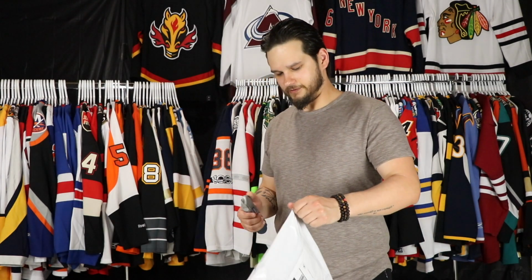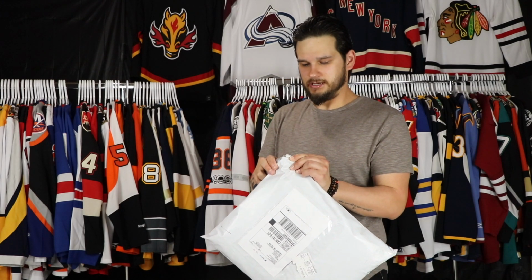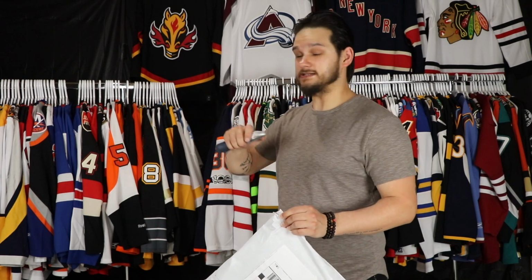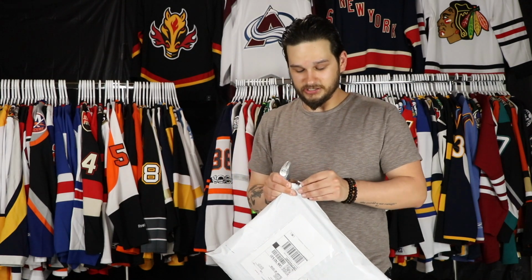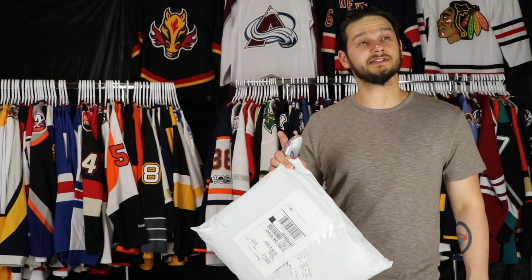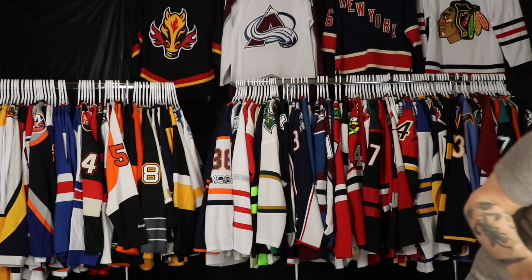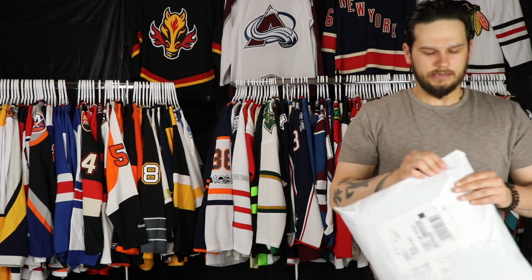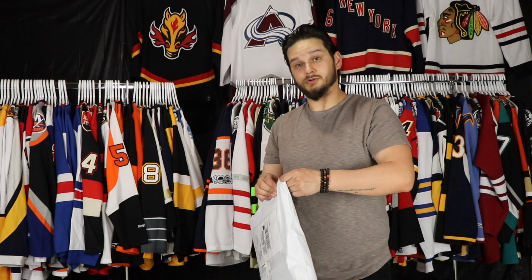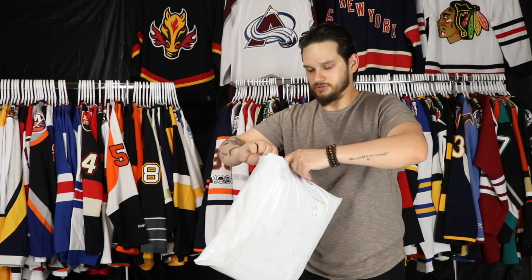Alright, so we have two jerseys in here. One is obviously a Kings jersey, and the other you will see when I get to that team a few down the road from here. They're coming from Ben H Sports, and technically, I guess it's not the newest Kings jersey because the reverse retro would be, but it is new to this season.